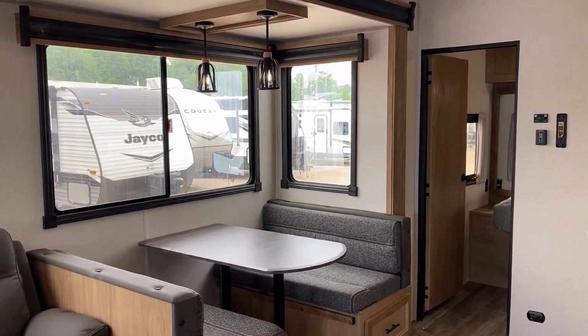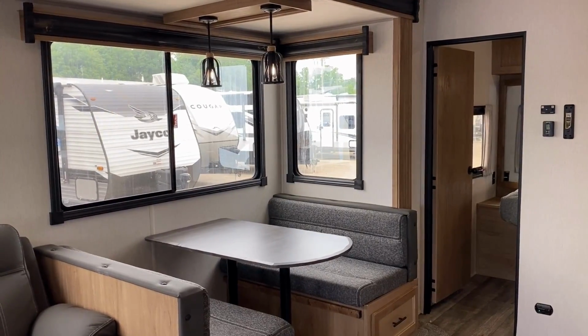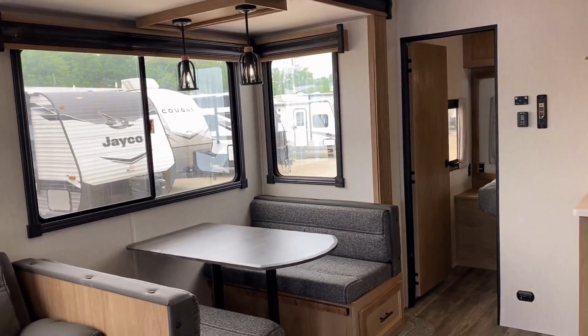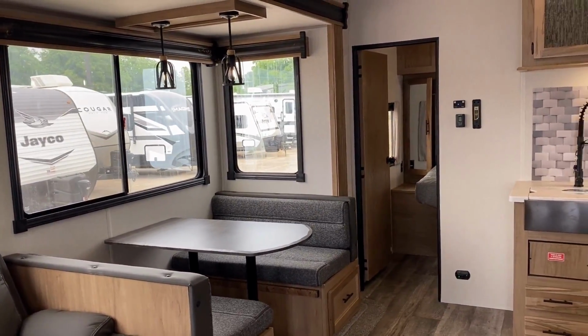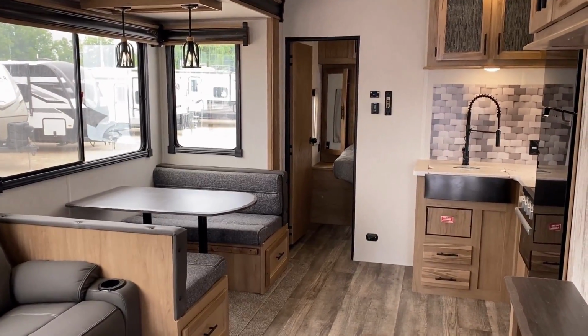So a lot of times, if there's just doors on a dinette, getting to the stuff in the back can be tricky. Now the storage comes to you, which I think is awful nice. Taller slot. Yeah, I think we've pretty much covered stuff in here.